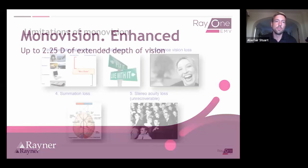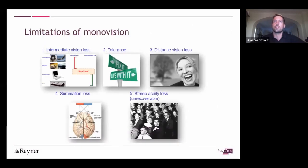So monovision is sort of the test of time, really. It's been used with contact lenses by opticians, it's been used with monofocal lenses in cataract surgery for years and years, but it's got some well-known drawbacks. Patients suffer with intermediate vision loss because one eye is covering distance, one eye is covering near, and there's a gap in the middle that they fall in between. So computer vision distance can be quite tricky. They also struggle with tolerance because the two eyes are separate. There can be a lack of summation between the two.